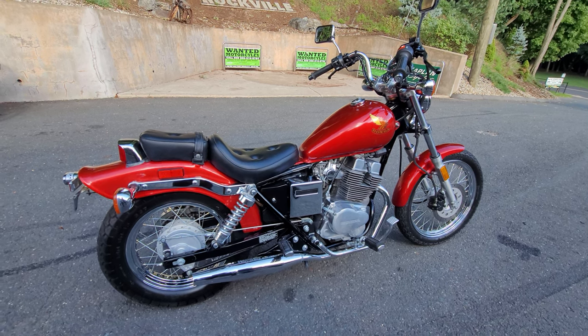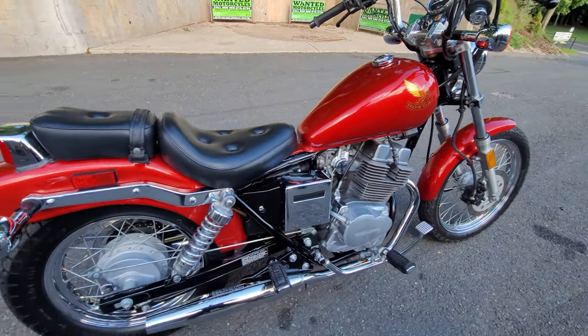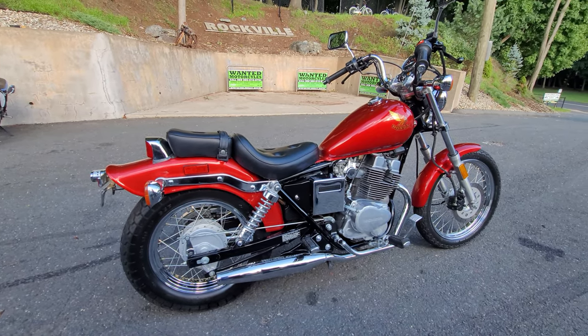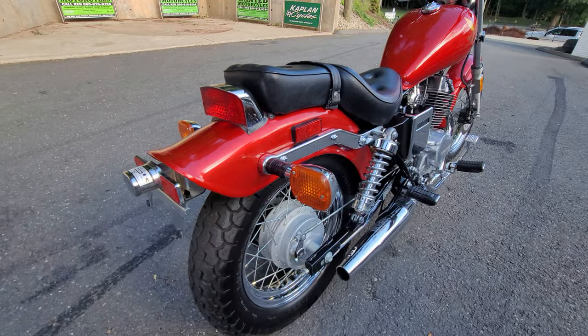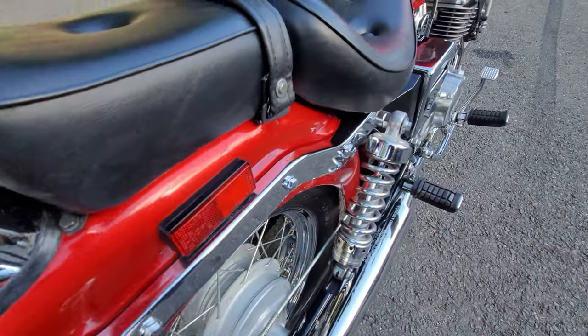Like I said, it's really hard to find them. Generally, usually they're hammered into the ground. To find one that's absolutely show quality like this is unheard of. So the manic mechanic went through, gave it a clean bill of health, changed the oil, micro-drilled the pilot jets. It has a brand new battery in it. It's ready to go. Adjusted and lubed the chain, gave it a complete 100-point check over.